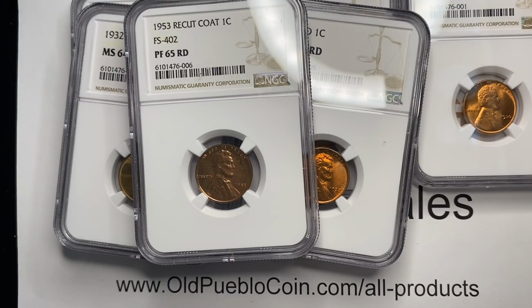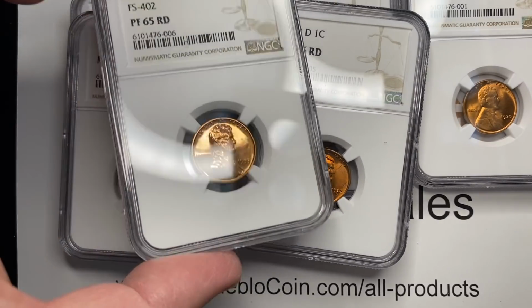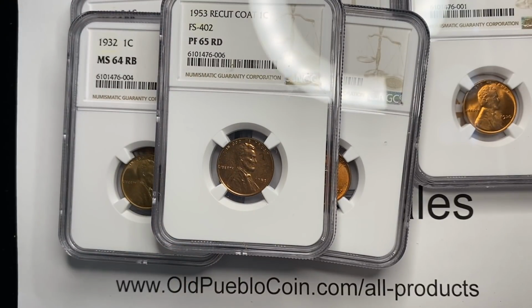Value on that guy, I think I had to do a little bit of research, or the engineer did actually. There's a guide listed at about $300, but it looks like they may trade for 100 to 150. Kind of hard to tell exactly.